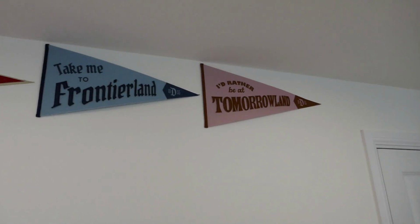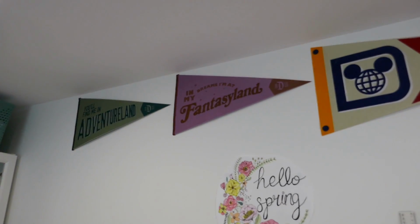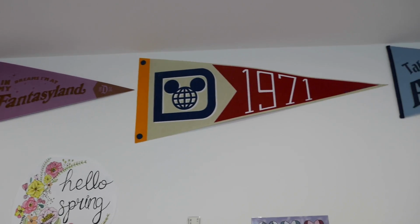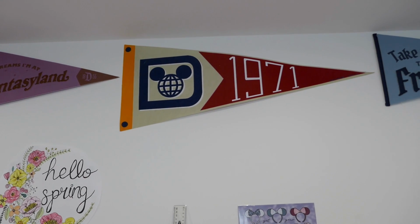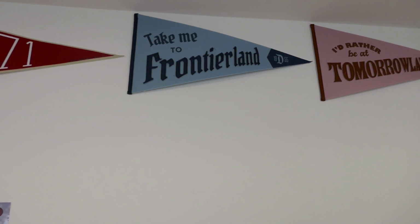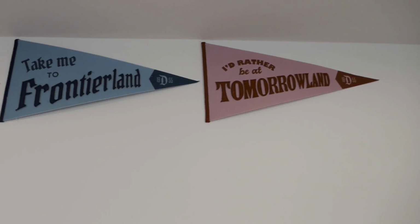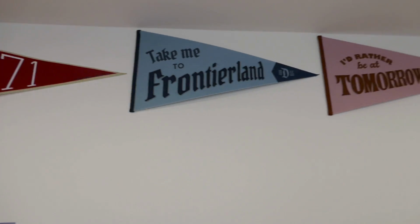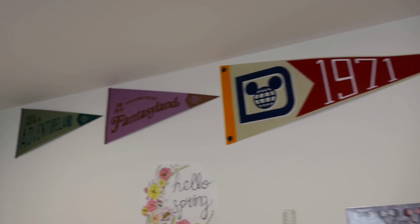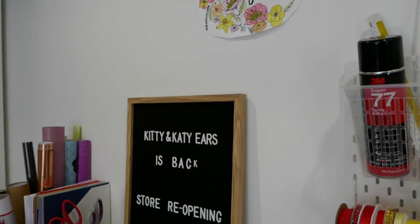And then up here we've got my pennant flags from Disneyland and Walt Disney World. So these are amazing. I got this one in 2019 from Walt Disney World, and then for the celebration of Disneyland's 65th anniversary, they released this range with the different lands at Typo, and I got those sent over from Australia, and they're awesome. I'm so happy to have them.